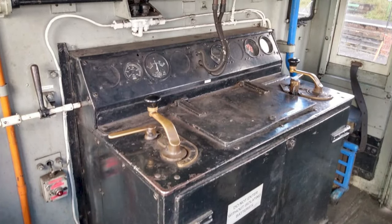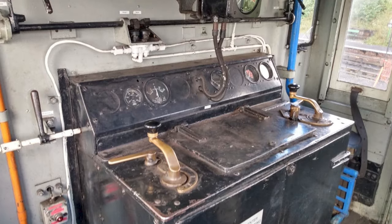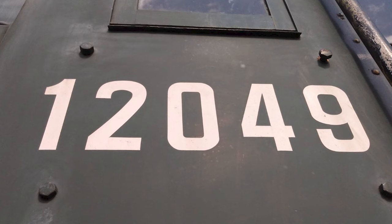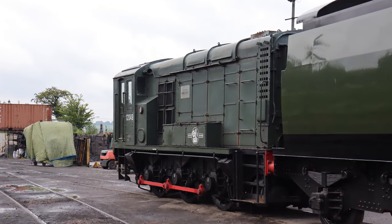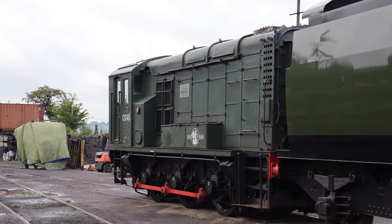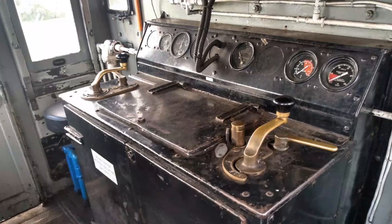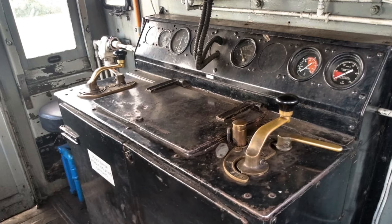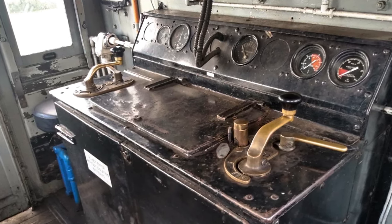Our own Class 11 is number 12082, built at Derby in 1950, though it is currently masquerading as 12049. Having spent a lot of her BR career in the north of England at Carlisle and Crewe, she was finally withdrawn from Llandudno Junction in 1971. The main reason for withdrawal was that she had no vacuum brakes to work trains, and BR was pushing to have all vehicles on its system with continuous brakes.